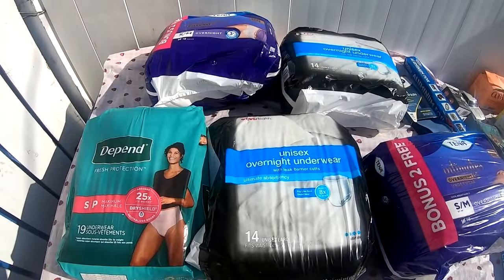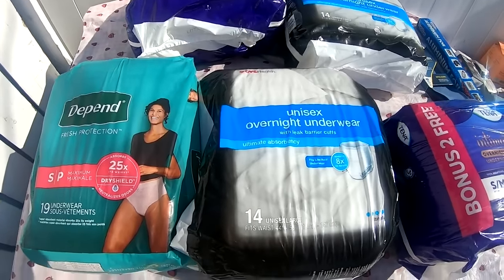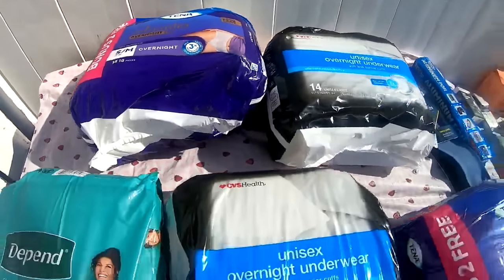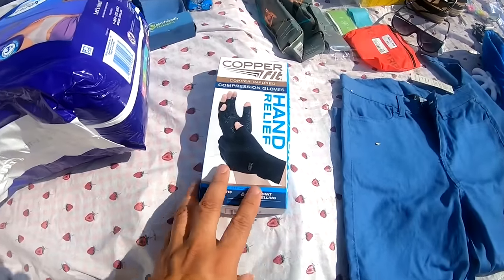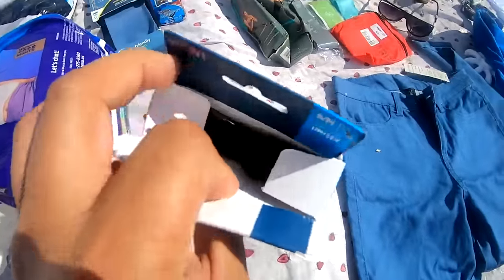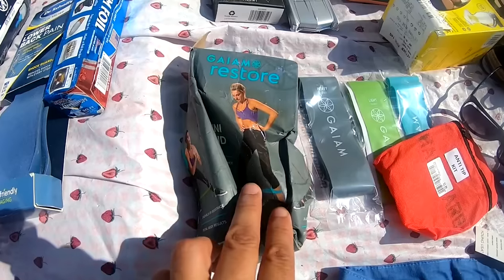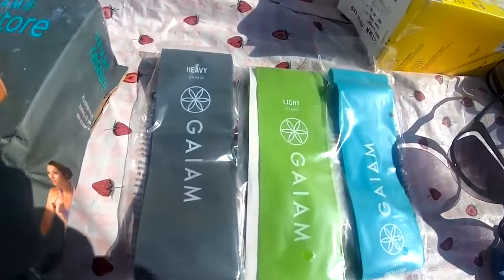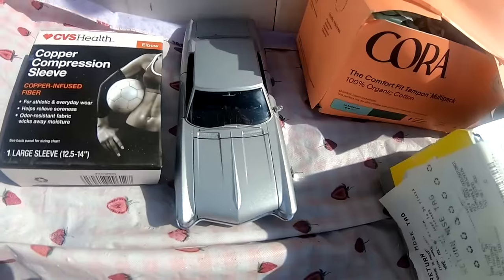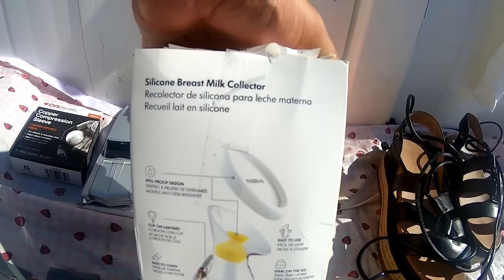Let me share with you guys what I rescued today in the dumpsters. As you can see, I got so many disposable underwears. And here, we got these compression gloves. We got this full support mini band kit that we have right here. Just three of them. Compression sleeve. That little nice car right there. And here we got this silicone breast milk collector.